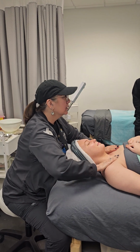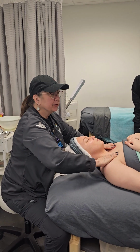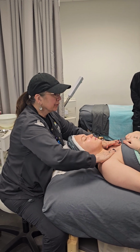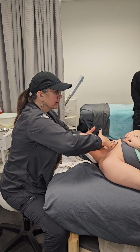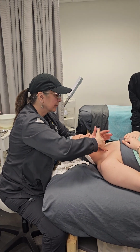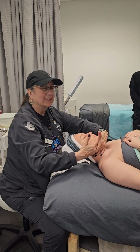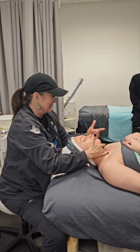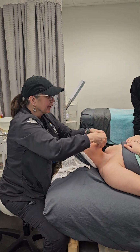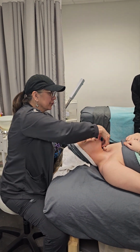All right, so now I've done my three spreads. Now I'm going to go into my cleansing procedure. The cleansing procedure is roll padding on the neck. And then we're going to do our figure eights on the jawline.